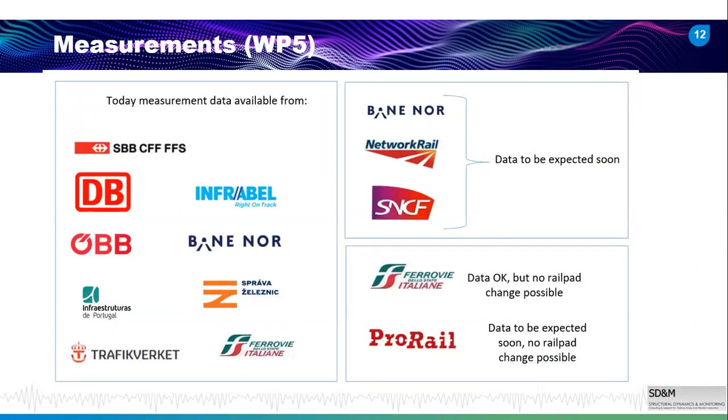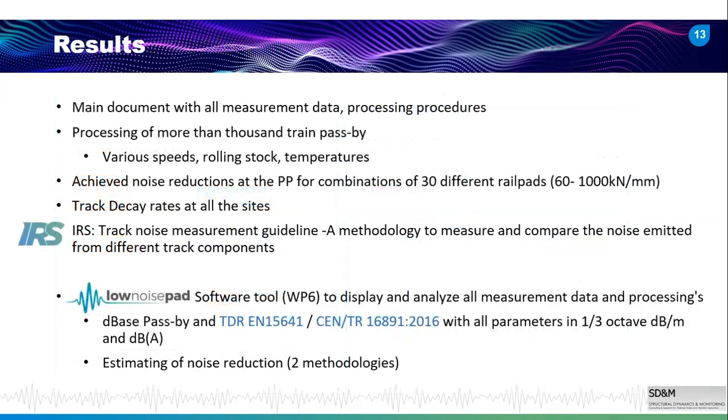So as I said, today we have data available from 8 countries already. From Banenor, Network Rail, and SNCF, the data will be available soon. And for RFI and ProRail, it was difficult to change pads, to compare pads, but nevertheless, we included their standard pad in the project so that they can also compare the performance of their rail pad with the other countries.